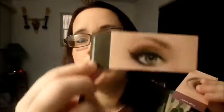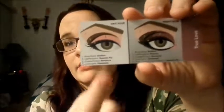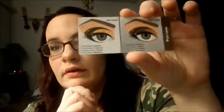So we have this Forbidden Love, which is this green one, and I'll insert a picture of me wearing it. And then True Love, which probably was my favorite. I loved that one. And it tells you how to recreate it from day to night on each one of these cards. And then here's Pure Love, which is an orange instead of a pink. And it tells you how to recreate it day to night. And I love each one of those looks. So let's get into the rest of my favorites before I freak out and tell you way too much about this product.